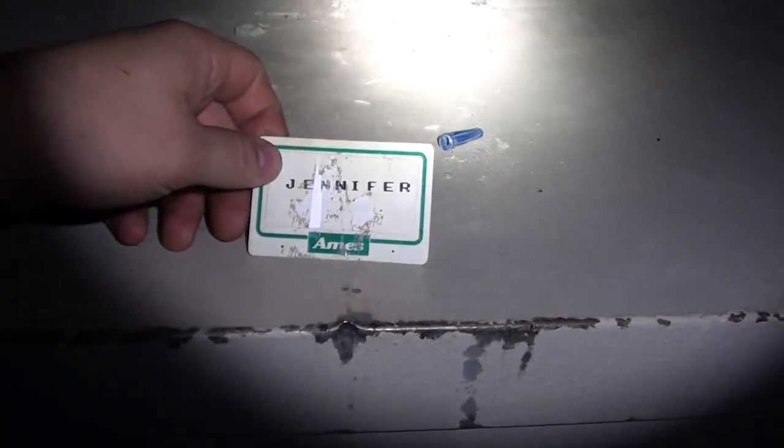This is where it comes down to, do I take it or do I leave it? Because this store is planned to get demolished in 3 weeks. And I'd hate for another piece of history to go down the drain. Here's another Jennifer name tag. Oh, I grabbed it.